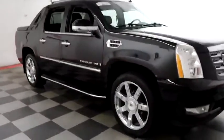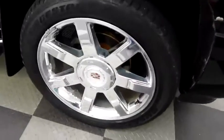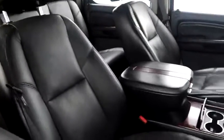A look down the passenger side. You have chrome wheels wrapped with Bridgestone Dueler tires. Those are, of course, 22-inch chrome wheels. Running boards on the side, inside, leather interior.